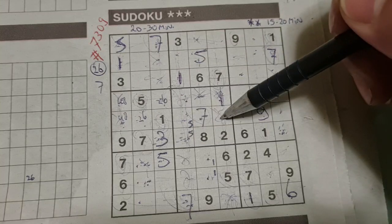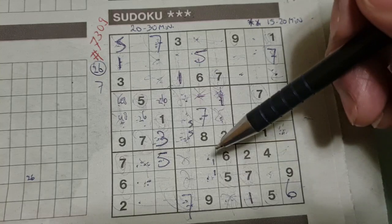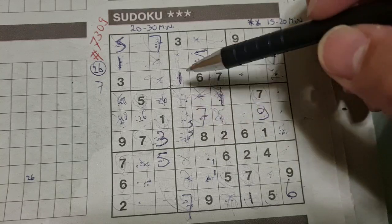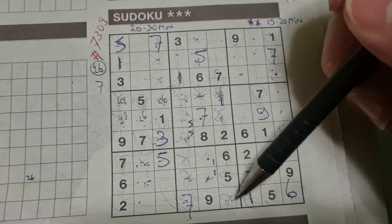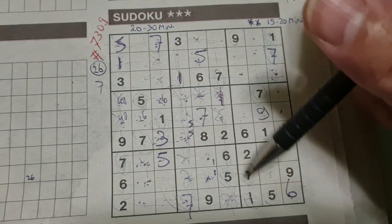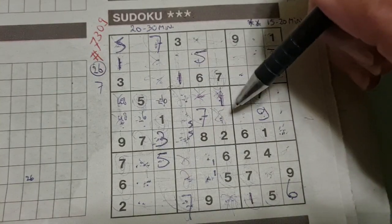Well, then 3. Need a 3 here. Well. 3. Need a 2 here. 1, 2, 3. 1, 2, 3. Need an 8 and need a 4. 8. 8, 4, and 8, 4, and a 3. 8 and 3. Yeah, I'm still thinking.